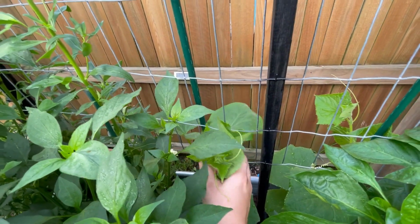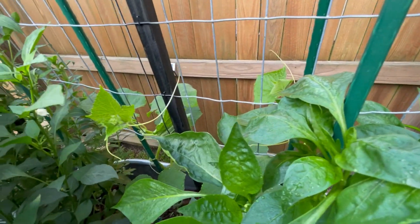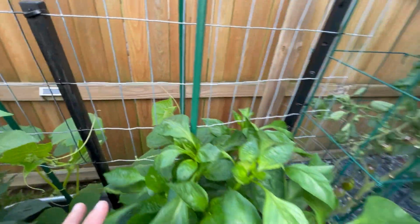Just gently pull them through, and then I will probably put a little tie on them later, so that way they stay if the wind blows. And then this guy is even looking really good over here. So we're about to be smothered in cucumbers.